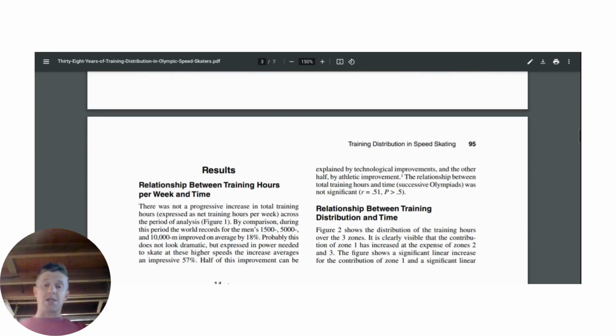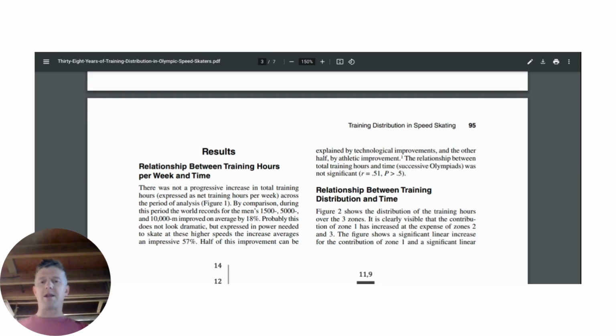And some really interesting specifics in this study, if we come down here to results. Unfortunately, just male athletes were looked at, and this was athletes in either the 1,500, 5,000, or 10,000 meters. And interestingly, there was no increase in training hours, meaning they trained the same amount of hours, and their times improved by an average of 18%, which on its own I think is quite high. And they go on to say, expressed as the increase in power they would have needed to get that 18%, it was over a 57% increase in power.